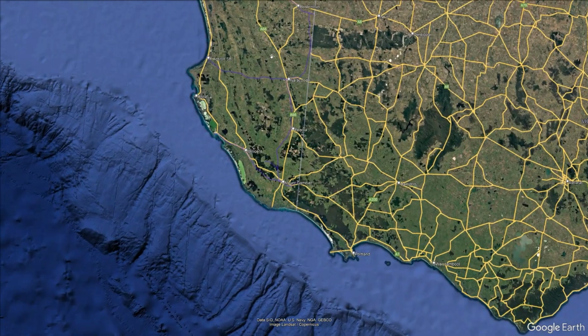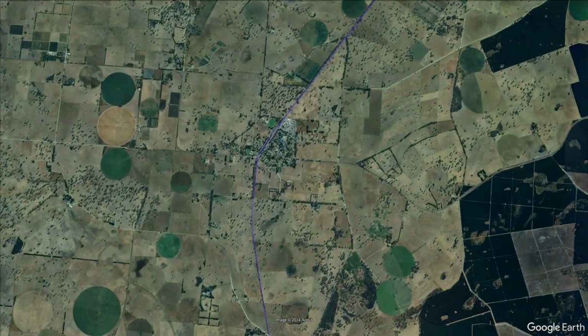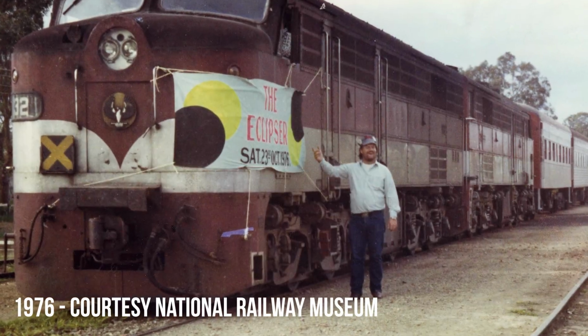Nestled in the heart of South Australia's limestone coast region lies the little town of Kalangadoo. The station and the yards here once played a vital role in connecting the region and its resources to the world. Nowadays, the museum here plays a vital role in preserving the past. Let's go check it out.